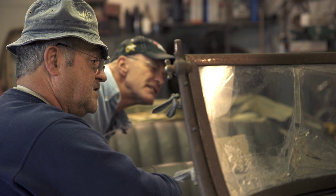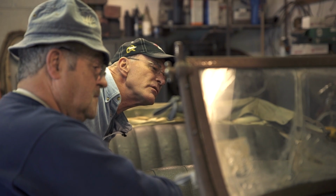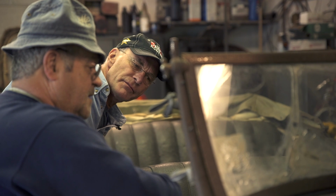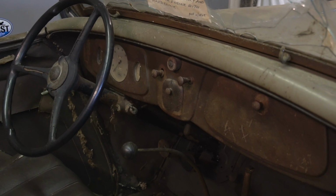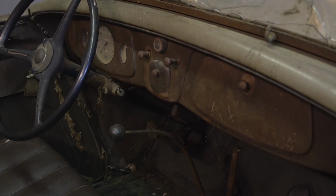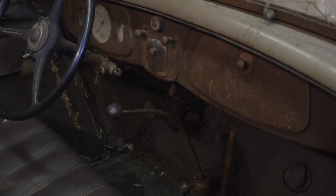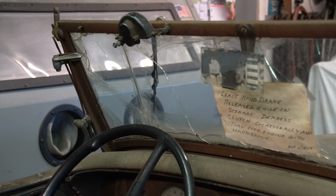It says 6,900 miles. That can't be original. I wouldn't say that's what it is. I'm not sure, but appearance-wise, I doubt it. Well, can we see some of the other cars you've got?